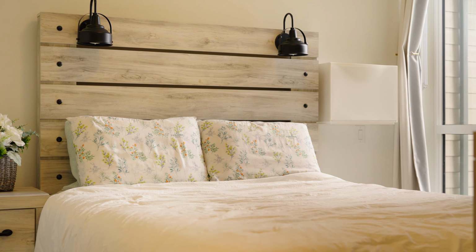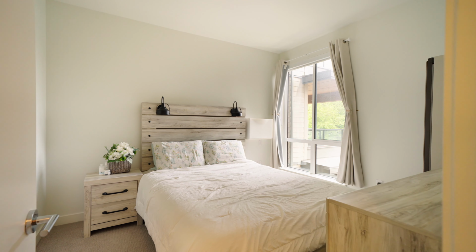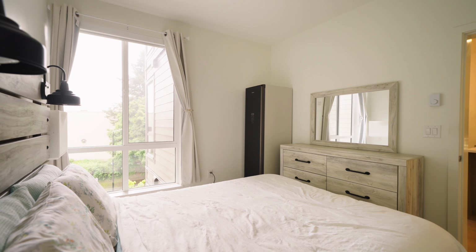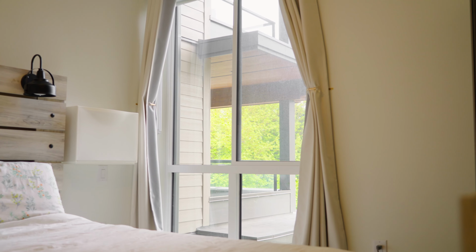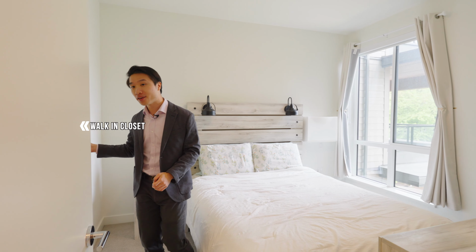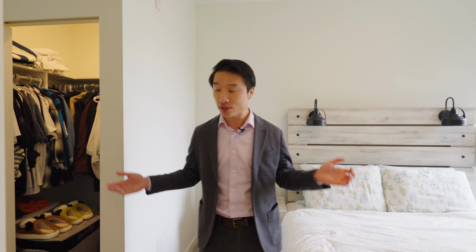So back inside, this is your primary bedroom. Enough space for a queen-size bed plus 2 nightstands. And on this side, you have enough space to put a dresser. You can also put another closet here. And don't forget this oversized window, super private, and you're not staring at the other building. On my right-hand side here, there is the walk-in closet. Lots of space to store all your clothes, jewelry, or shoes, so it's a perfect space for you.